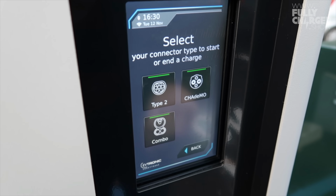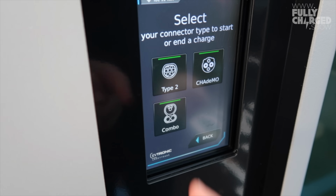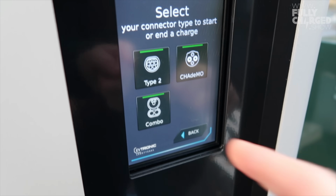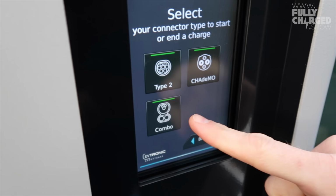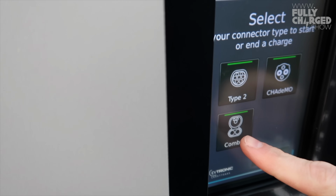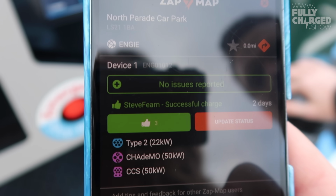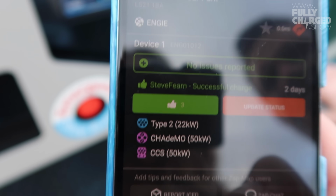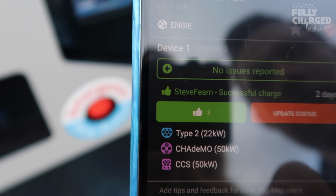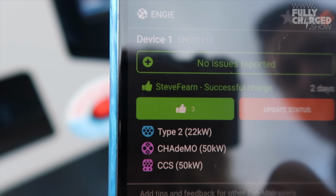Start. Your connector type to start or end a charge. Now, we want combo. Which one gives us the rapid charge? This one. Yeah? What did we try yesterday? We did just that one, didn't we? Because that's what it told us. We did, yeah. But we want this one today. So let us just confirm with Zap Map so we know that we're doing this exactly right. So Zap Map is saying that we have Type 2, which we know is the one that looks like a flower. We've got CHAdeMO and we've got CCS 50 kilowatts.